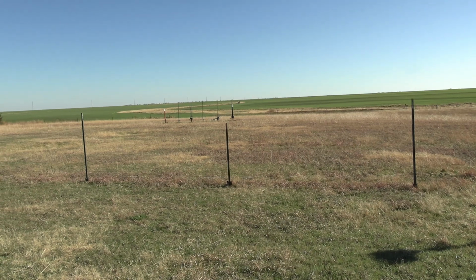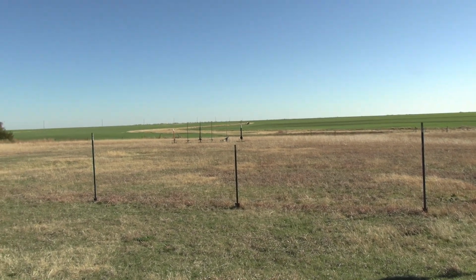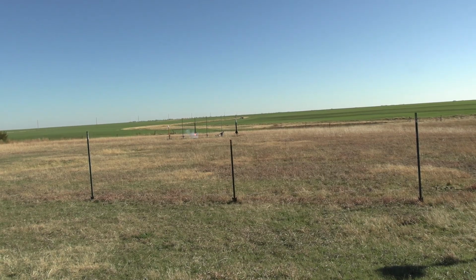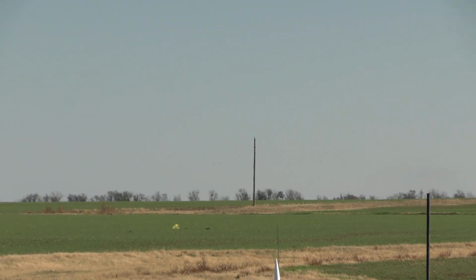Taylor's ready. We're gonna send Taylor's rocket up in 5, 4, 3, 2, 1, go. It's burning it. On pad 36, Kevin Jantz from Cheney, Kansas, has a scratch-built rocket called Parts.